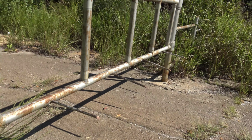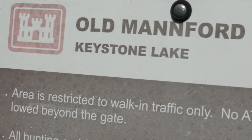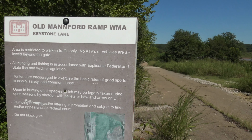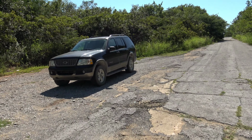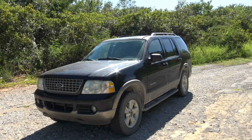Spiky. It says it's restricted to walk in. I walked in. No trespassing here. I need to wash my truck.